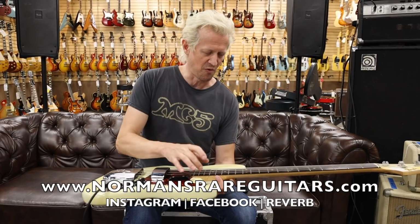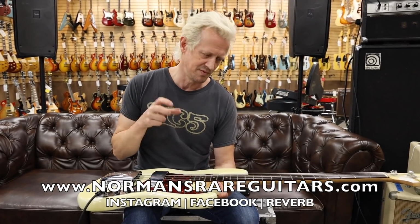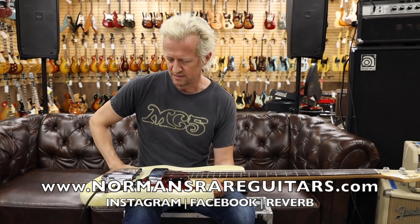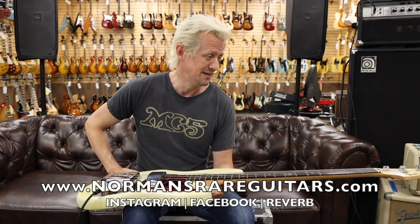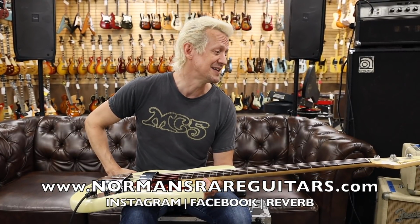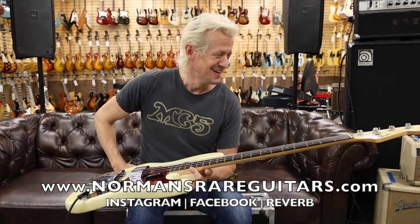I know some people would prefer the non-bound feeling of the neck like this as opposed to the plastic binding. Great instrument, a serious player, a great studio piece, and a great collector's piece. I love the matching headstock, and I love the way the nitro has aged off of it. Great bass.